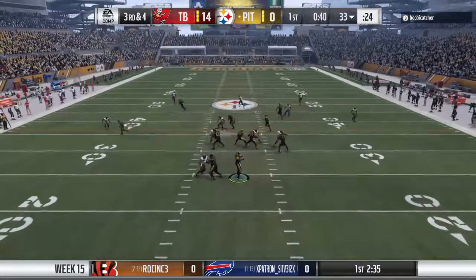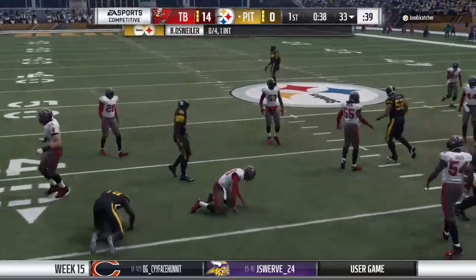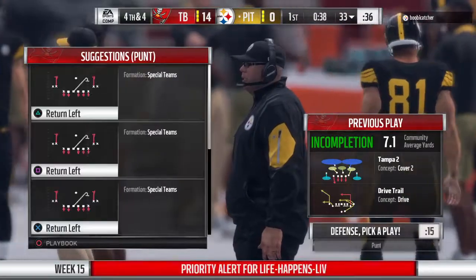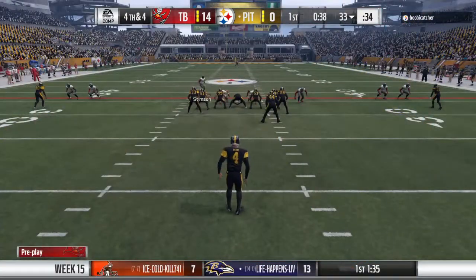From the gun on third down, Osweiler. And he couldn't hang on to it through the contact. Incomplete. And this passing game's whole offense really didn't show up in the loss last week, and it hasn't started all that great here either.